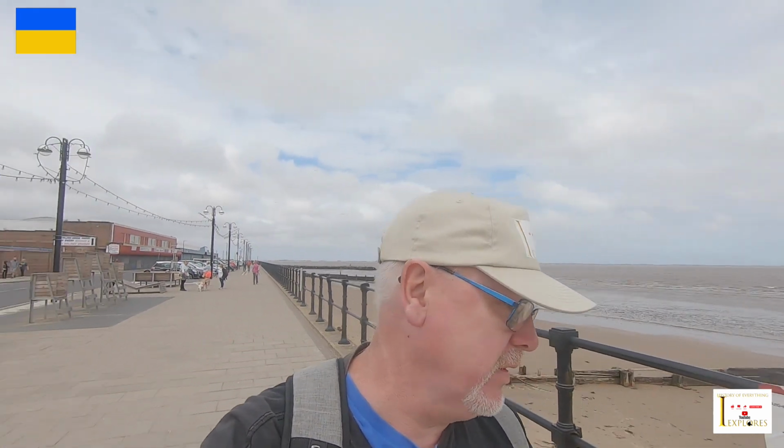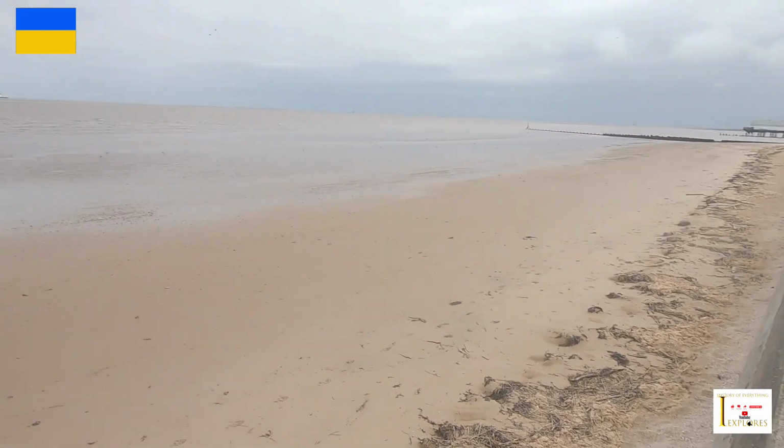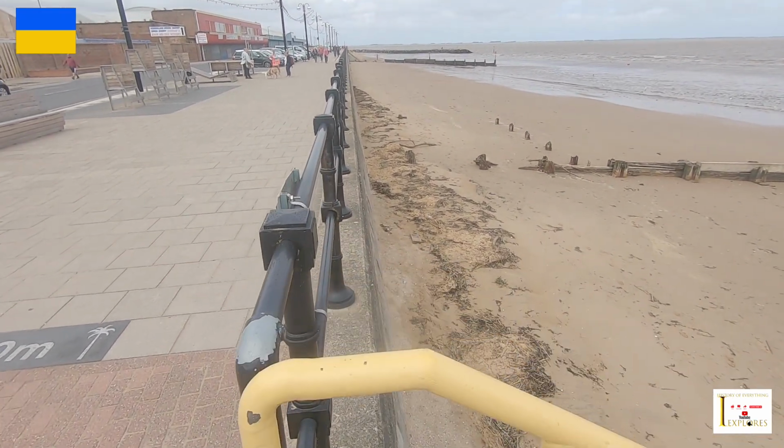So I'm going to have a go down onto the beach, as it is. It must have been a storm overnight. As you can see, lots of stuff has been washed up, and it still is fairly windy. Okay, so I've come down onto the beach now. As it has shown you from the top there, a lot's been washed up, and it did rain last night, and there's been a very high wind as well.